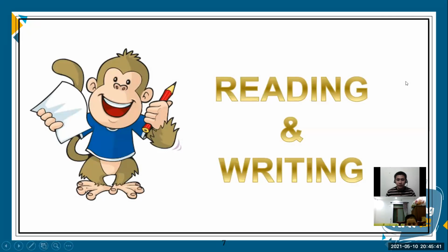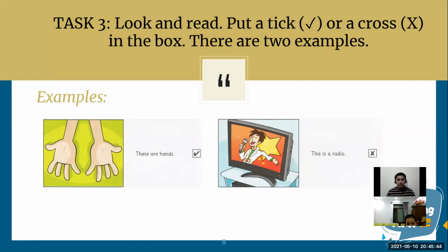Now for this one, you're going to go for reading and writing. All right, so you're going to look and read with a tick or a cross in the box. There are two examples. For example, can you read it? These are hands. Okay, so you're going to put a check if it's correct, or a tick. Can you read this one? This is a radio. Is this a radio? Of course, no. So you put a cross there. All right, Nick?